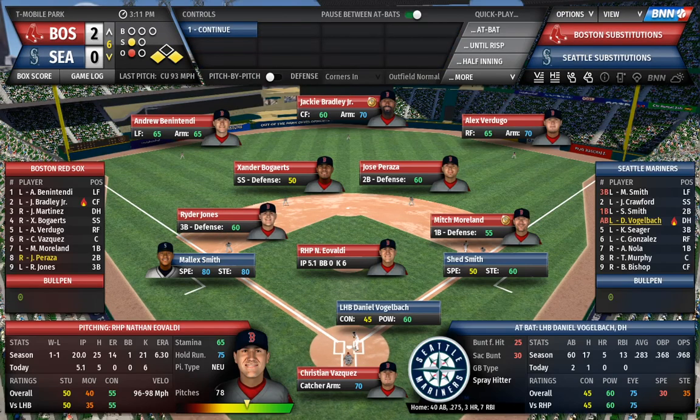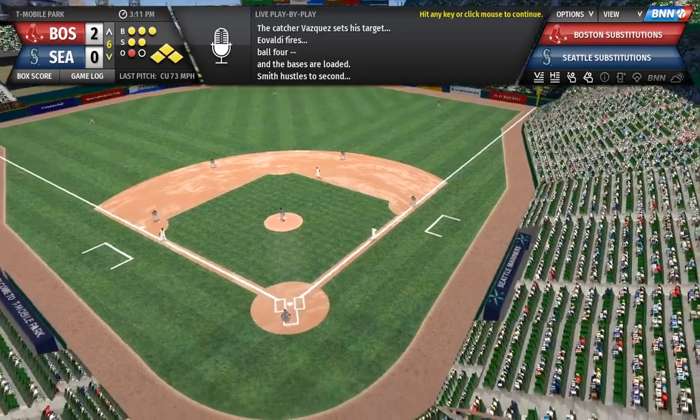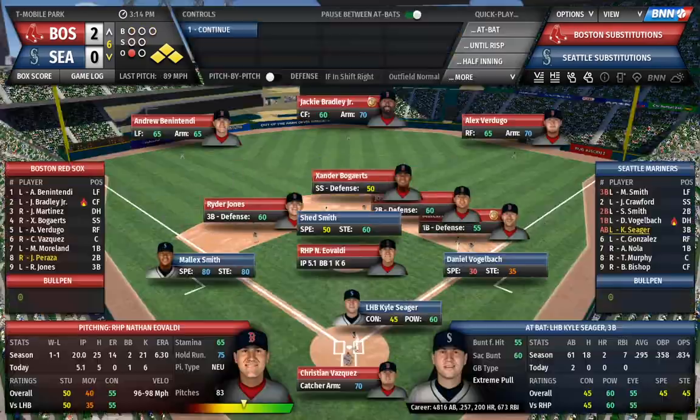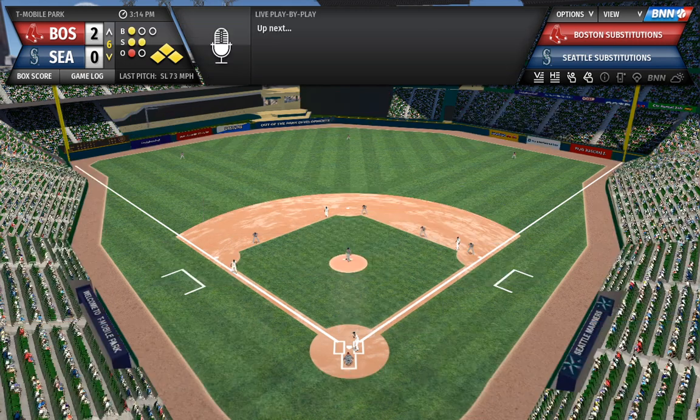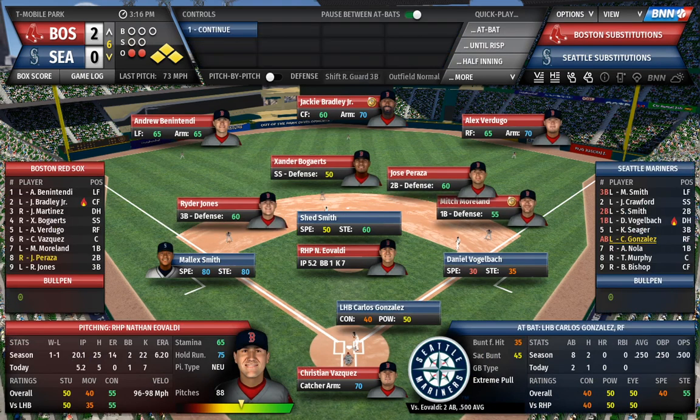Now runners on the corners. Full count to Vogelbach. He'll take ball 4. Things are starting to unravel here in the bottom of the 6th. Red Sox bring the infield in. Kyle Seager at the plate. 1-2 pitch coming in. Huge strikeout for Nathan Eovaldi. Couldn't have picked a better time for strikeout number 7.